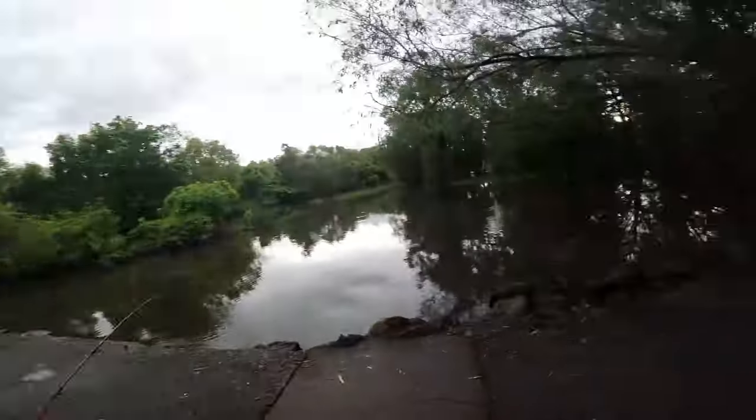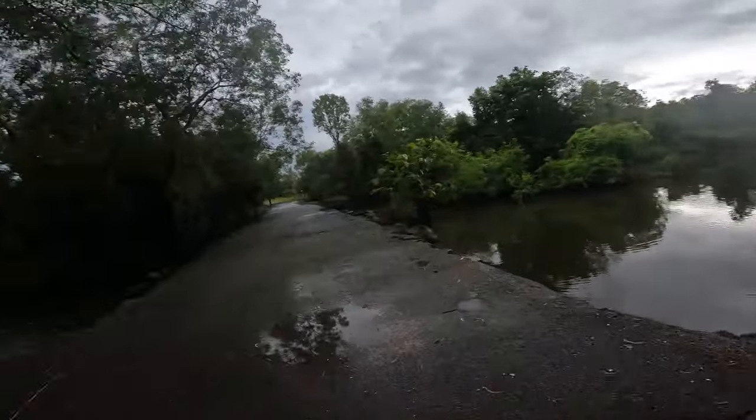We've made it back here. So I'm gonna give this a bit more of a whirl here. And then I might walk downstream there a bit and see if there's anything downstream. See a lot of live bait here, swirling around. There's that big eagle up there.